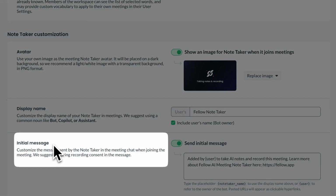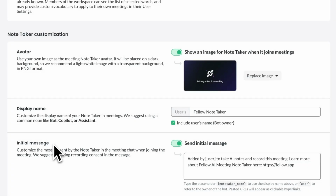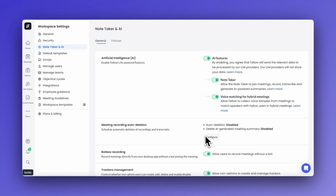Finally, you can adjust the initial chat message. When the bot joins a meeting, it can automatically post a short message in the chat explaining why it's there. This message also includes a link where attendees can learn more about the note taker, which is helpful when recording external calls where participants may not be familiar with your workflow. For recurring internal meetings, you might choose to turn this message off. Altogether, these customization settings let you control the note taker's appearance, messaging, and branding. Whether you're a security-conscious enterprise that wants transparency around meeting recordings, or a team that values a polished and branded user experience, this section ensures your AI assistant feels natural.